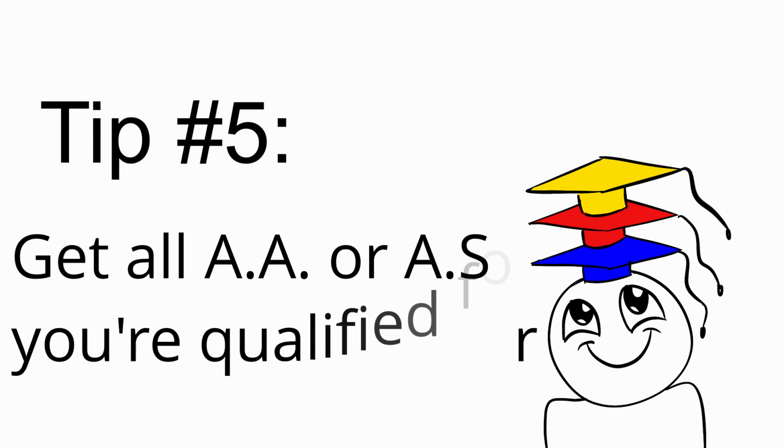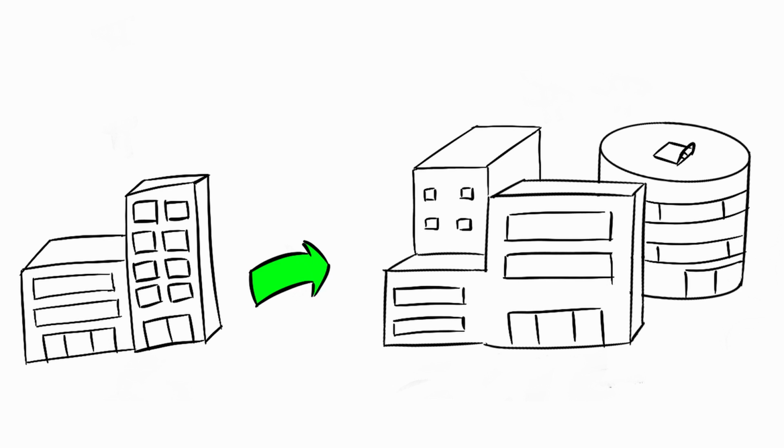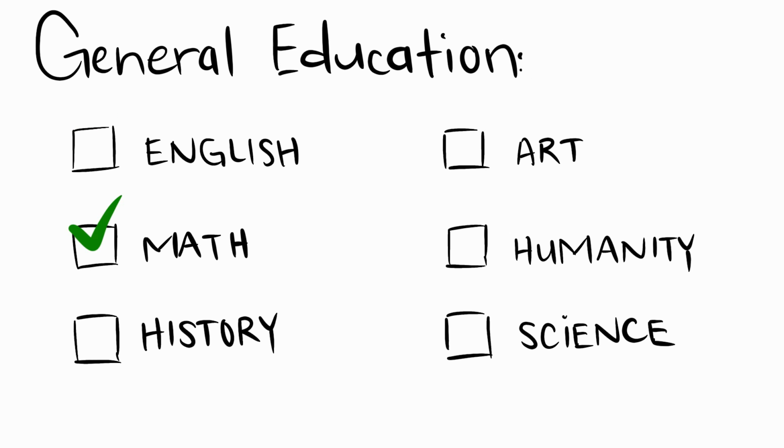Tip number 5. Check to see whether you can get an associate degree or associate degrees before you transfer. Usually, if you can get enough credits to transfer to a 4-year university and have finished your general education requirements, you're also likely qualified for an associate degree for your major.